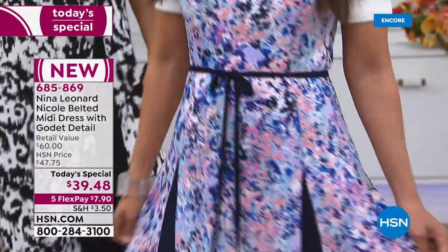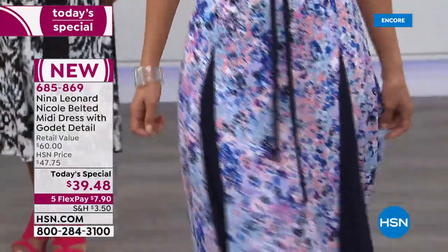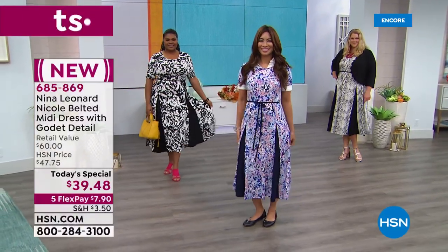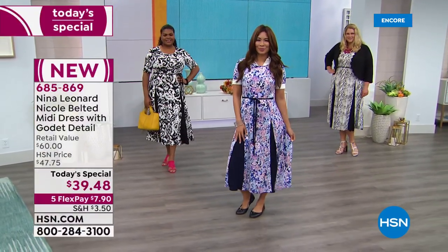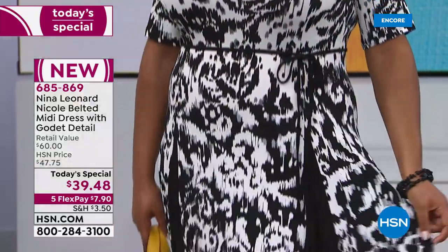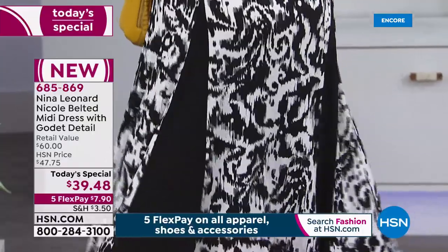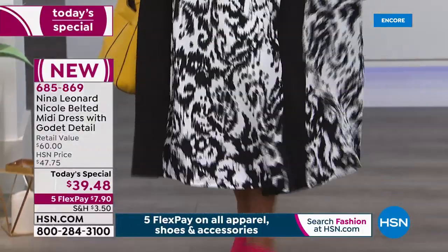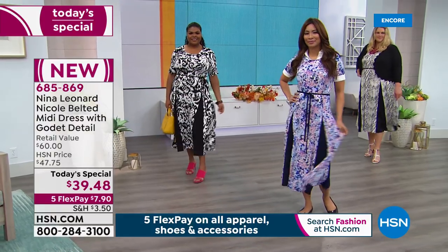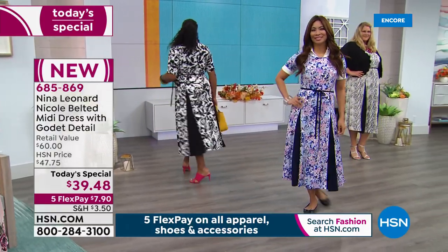It's everything you want in a dress. It's the perfect length. It gives you arm coverage. It gives you this beautiful fit and flare silhouette. It drapes beautifully. It's machine washable. It's got brand new inset godet panels that add that beautiful elegance and movement. It's so fluid. It's so gorgeous. Oh, and it's the perfect length in that midi style. It is the Nina Leonard Nicole.